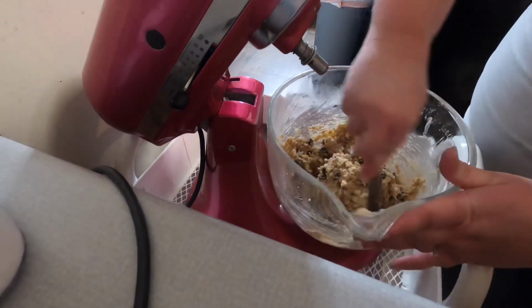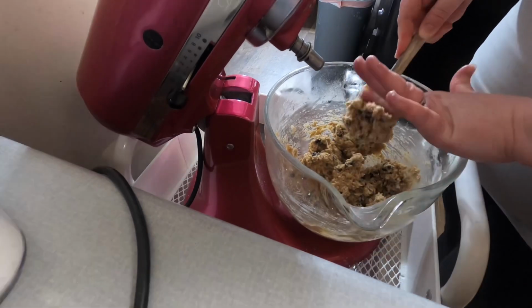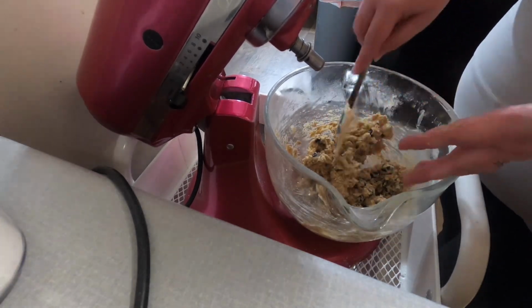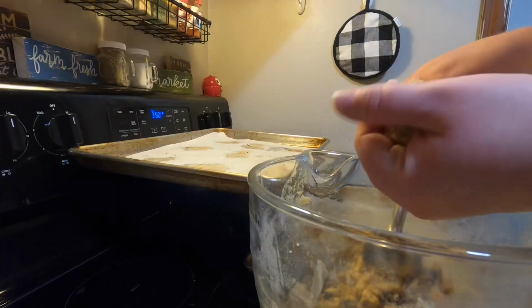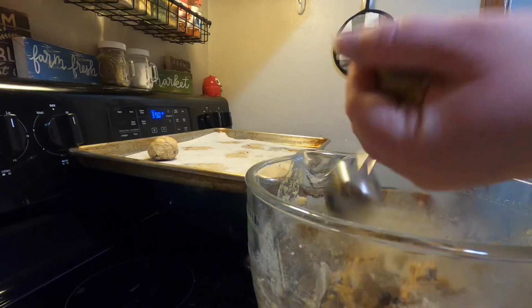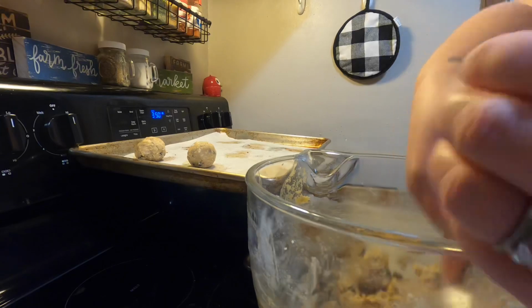Okay, so now that the blueberries are incorporated, that was our last step, and I'm just going to wrap this in plastic wrap and sit it in the fridge, and then here in a second, you'll see me scoop these out. Yep, so I let them sit in the fridge for 30 to 45 minutes just to get them cool. It helps them stay together better as they bake.